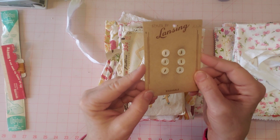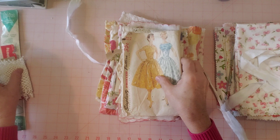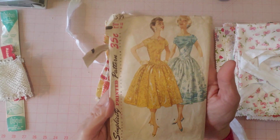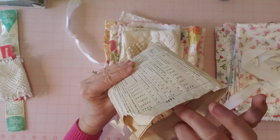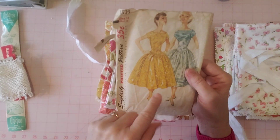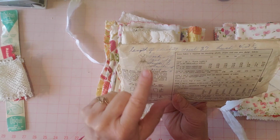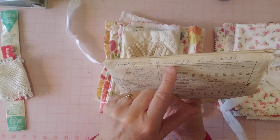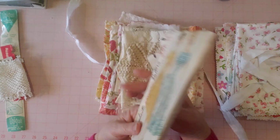And this little button card here, that same trim that I showed you. Here's the pattern in this one. This one was 35 cents. That one was 25 cents. So you can see exactly what you get here. This one was opened at the top. It's got some paper and tissue. Again, tattered, but you can always cut out these ladies or whatever you want to do. Use all the pieces. There's some writing right here. She wrote out her measurements, or someone's measurements there. So that is the pattern.